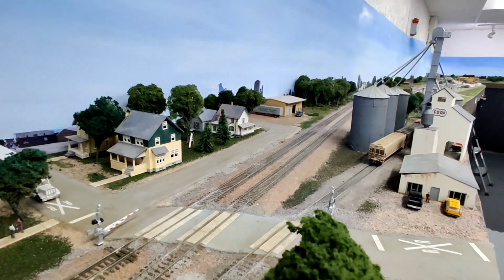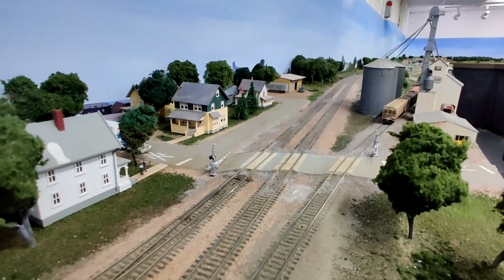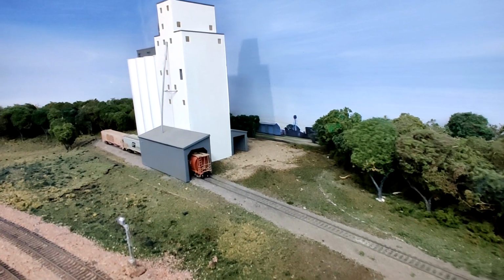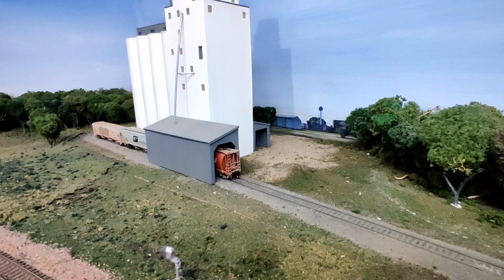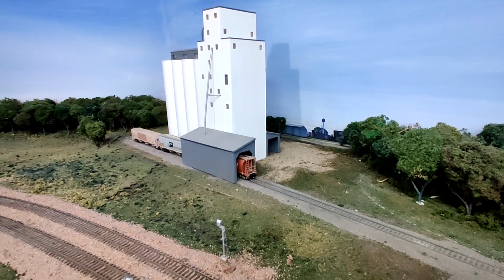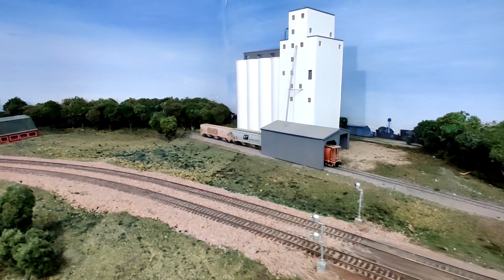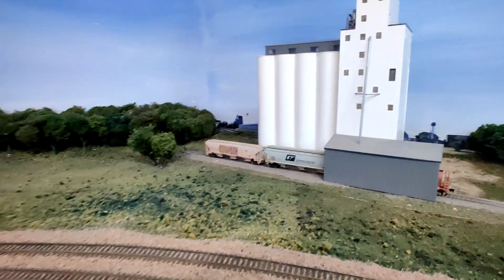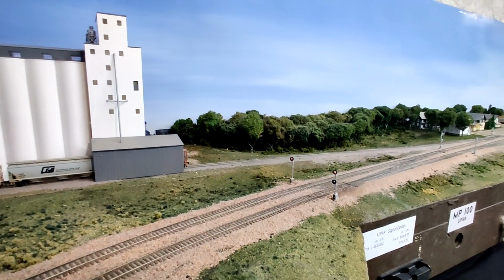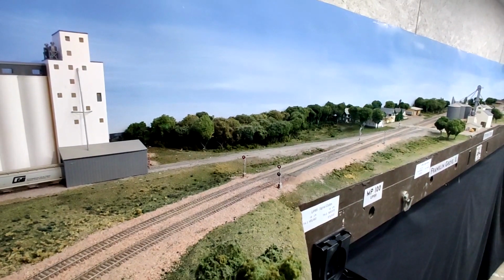So I think I will move on now to Wheaton, which is a huge project. But that's probably what I'll be looking to do next. You can notice here I replaced the picture with a smaller picture so it looks more in perspective. Looked a little big before. Overall, it looks pretty good though, I think.